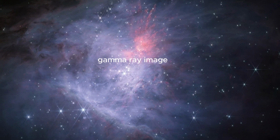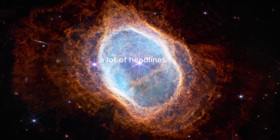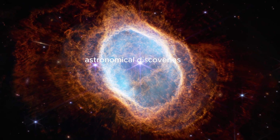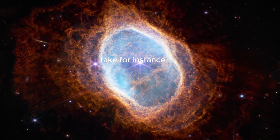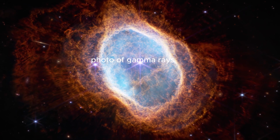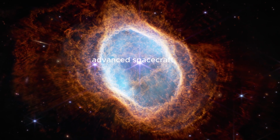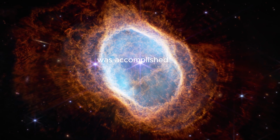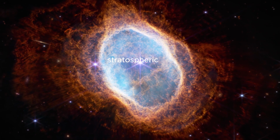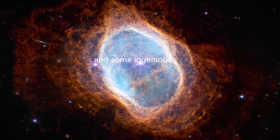Highest resolution gamma-ray image. While NASA's $10 billion James Webb Space Telescope grabs a lot of headlines, groundbreaking astronomical discoveries aren't exclusive to such high-tech tools. Take, for instance, the highest resolution photo of gamma rays ever captured, achieved without the need for advanced spacecraft or terrestrial arrays. This scientific feat was accomplished using a simple stratospheric balloon, layers of photographic film, and some ingenious engineering prowess.